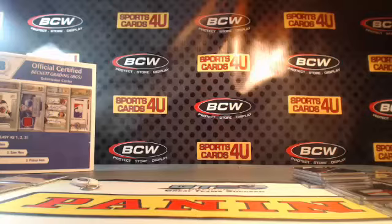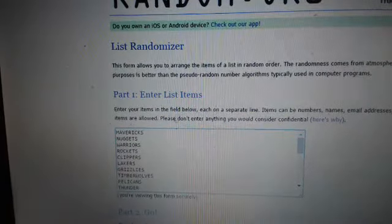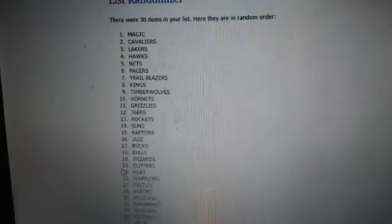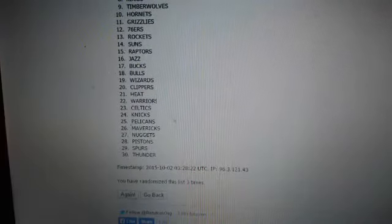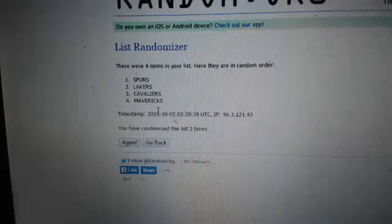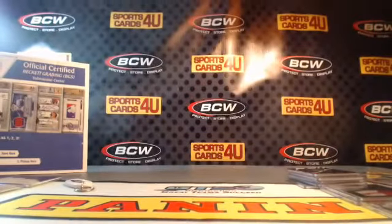Alright, first up the points. 1,500. Three times. One. Two. And the winner is 1,500 points going to the Orlando Magic. Now the printing plate, three times. Lakers, Mavericks, Spurs, Cavaliers. One. Two. And the winner is... Spurs. Kawhi Leonard. Bottom right. All right. Now for a recap.